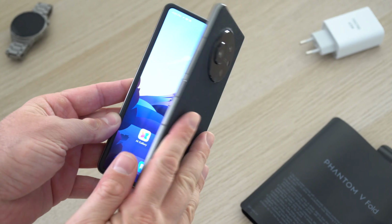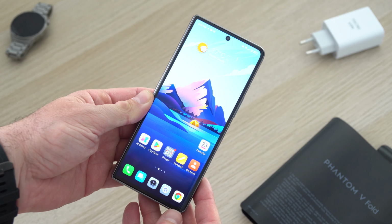But of course, depending how the lights hit the screen, you may see that crease, you may see some more reflection than a regular phone because of course we have a larger screen.